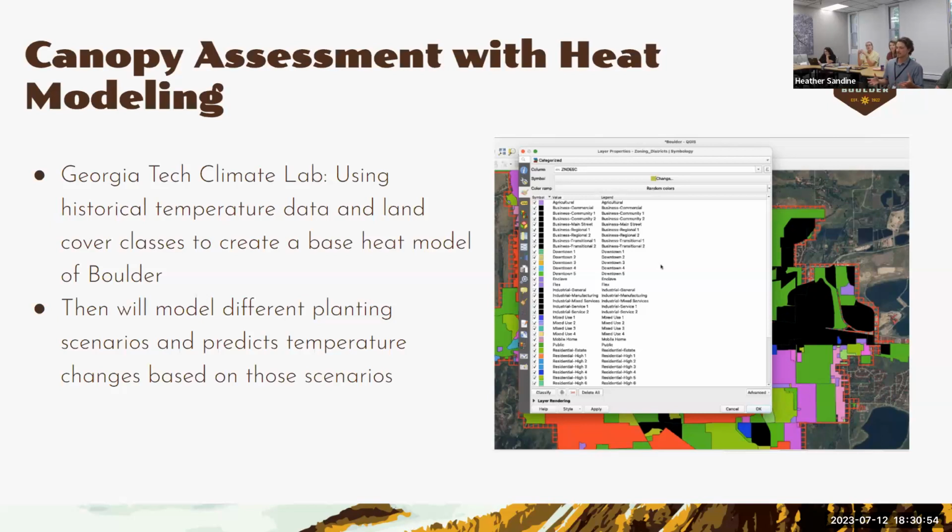And then once that baseline heat model is set, we can then implement planting scenarios and say, okay, if we change this land cover type from impervious to tree canopy, how much temperature reduction do we get? Or we can say, we want this much temperature reduction, how many trees do we need to plant? So we're hoping to integrate that modeling within the PlanetGeo tool, or it might just be done separately. But these are the main tools that we're using to do our site analysis and demographic analysis to determine where we want to prioritize tree planting projects.